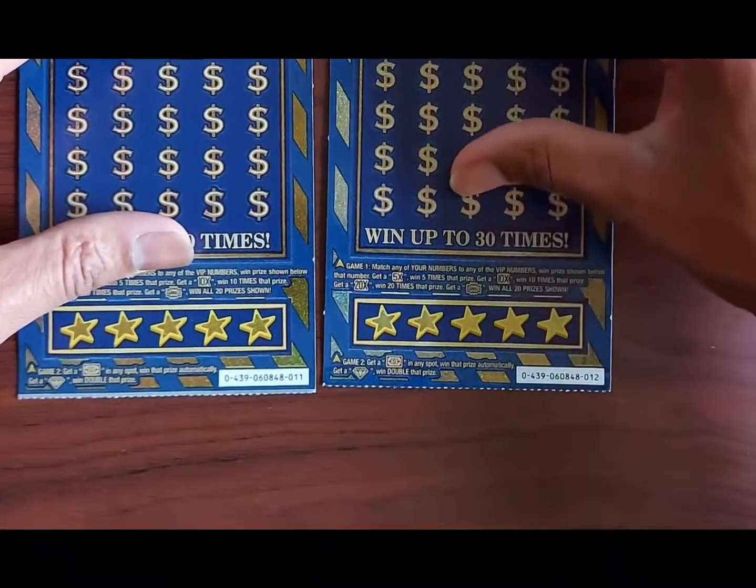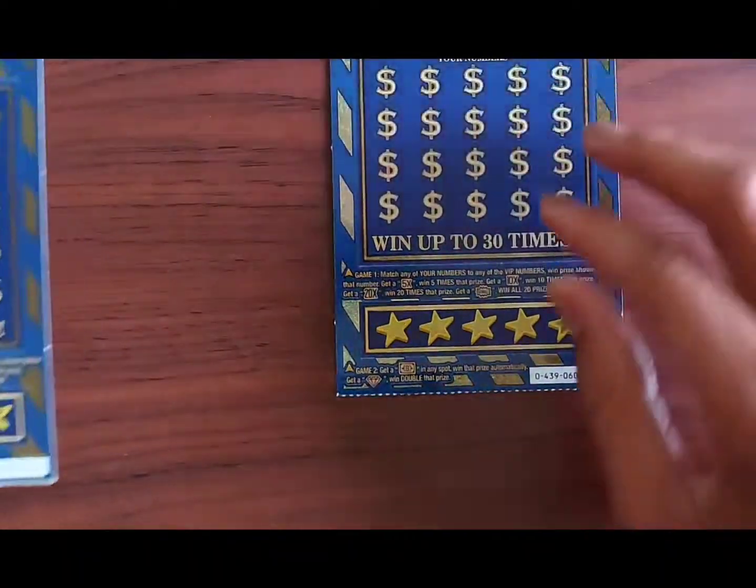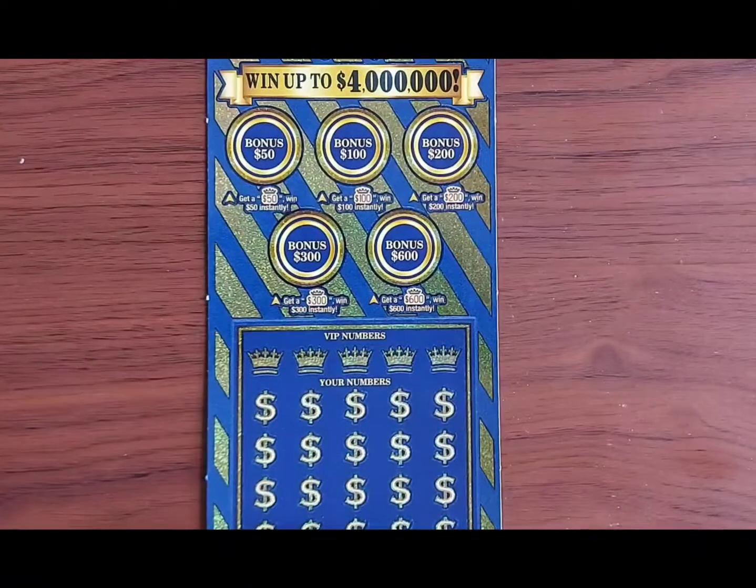Tickets numbers 11 and 12. Since they load them backwards, we're going to start off with number 12.